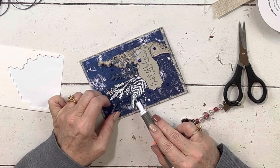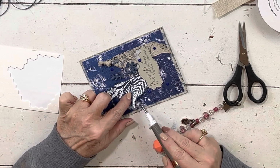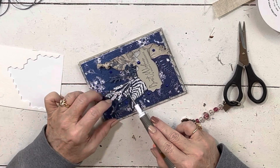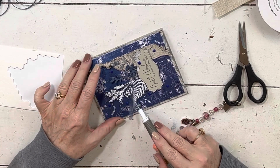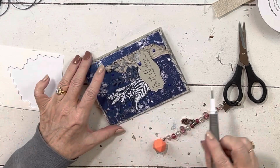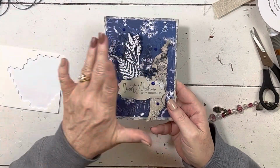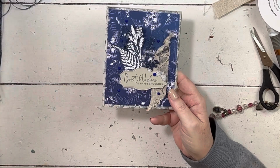And this looks like they're out there just nesting away and just gathering. So just add that in there. Just one more little kind of fun little addition.